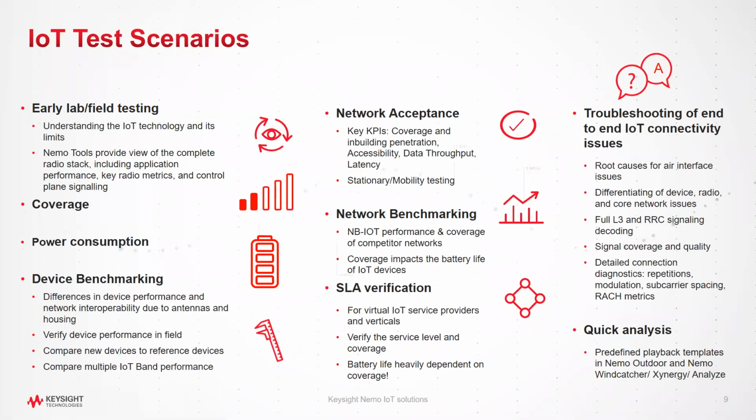So those parameters, KPIs, have to be tested as well. When it comes to device benchmarking, there are a lot of different types of benchmarking being done. One is pure benchmarking across different modules or chipsets when you test them on the operator's network. If you wanted to test IoT device 1 versus IoT device 2, you would have to see how each one of the devices performs, especially during your certification.